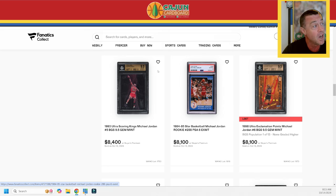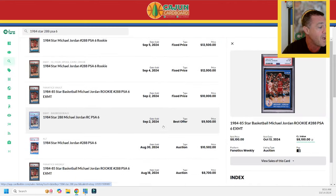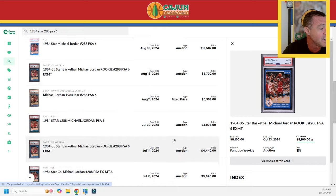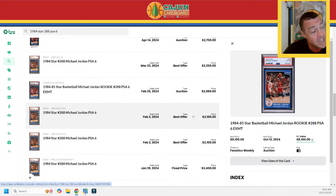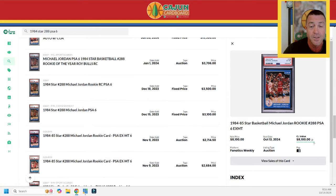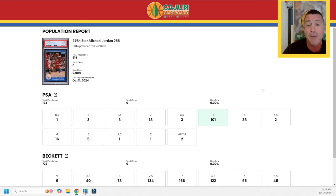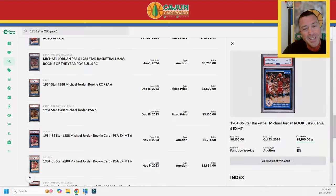The difference is the card that we just looked at, the Star card, has sold 24 times in this calendar year. That's the difference between this and the BGS 9.5 cards that we're ringing bells on, is that we don't know what the 9.5s are worth. Why? They don't come to market. But the Star PSA 6 is a pop 101 card. And so that's why it's a little bit different.